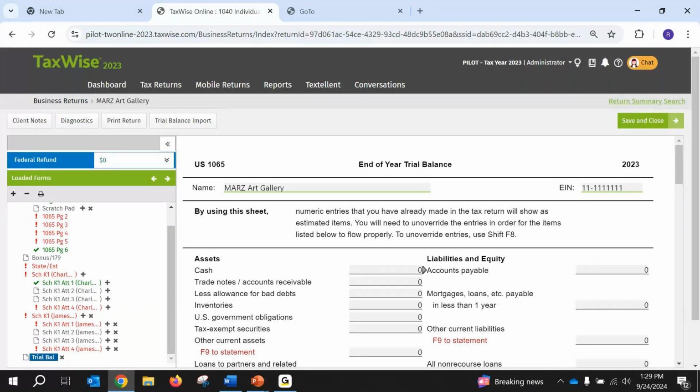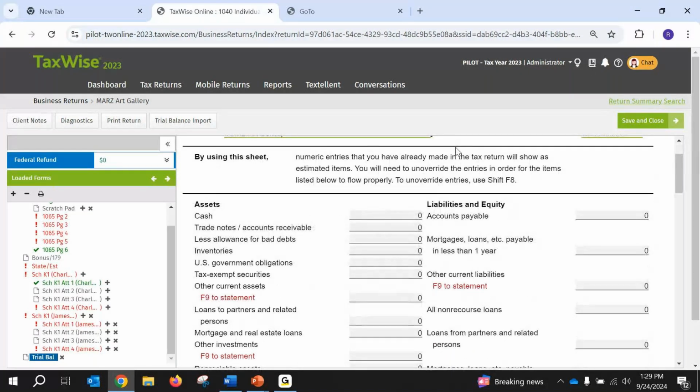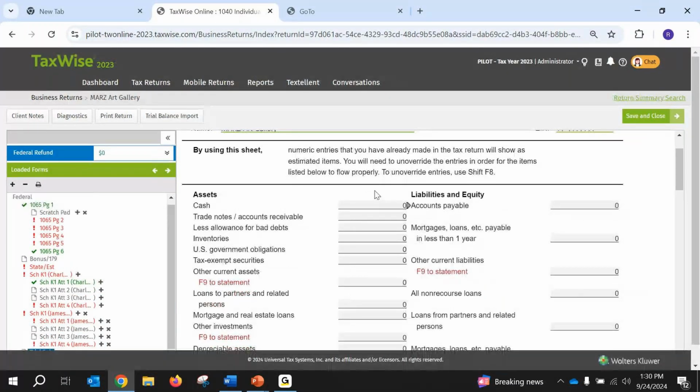Now, business returns are going to function a bit differently. This worksheet here is by far going to be, in my opinion, the most important worksheet within TaxWise Online, whether you're doing a business return or any other type of return, because there is going to be so much data that is input. But the beauty of it is this one worksheet is going to do the majority of the tax preparation for us.